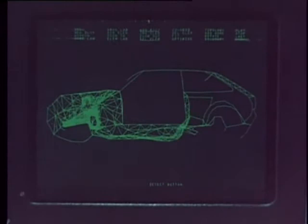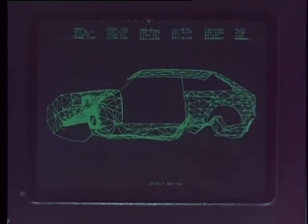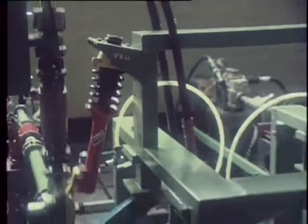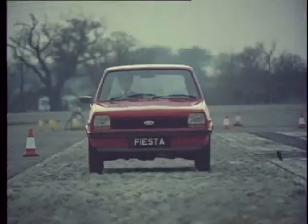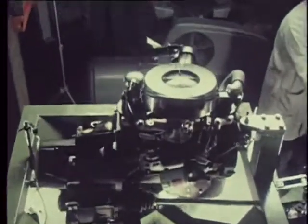Graphic computer analysis of body detail, too, was an integral part of the development program. And from these and many other studies, positive improvements were made. For instance, they strengthened the front suspension strut link to the body, giving better ride and handling and making sure of a stronger, more reliable engine mounting. And then they tested the car again.